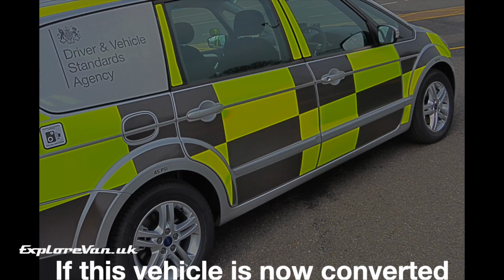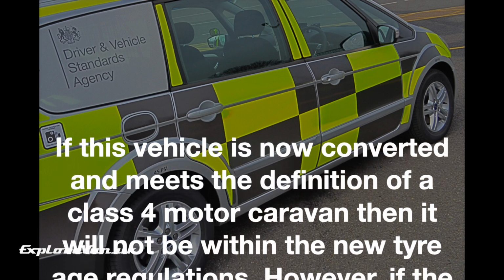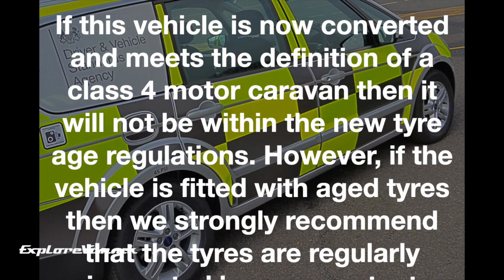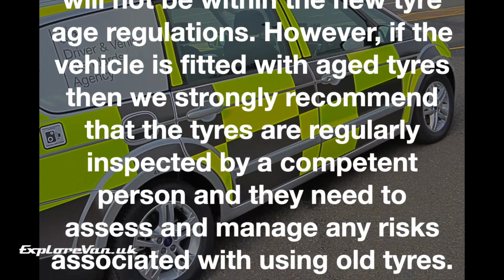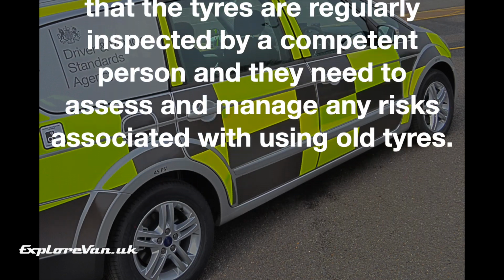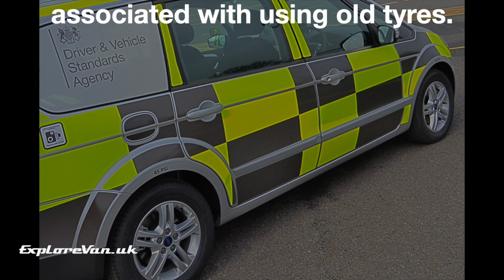What if your vehicle is over 3.5 tonnes but isn't classified as a Motor-Caravan? Well, in that case, the DVSA say if this vehicle is now converted and meets the definition of a Class 4 Motor-Caravan, then it will not be within the new tyre age regulations. However, if the vehicle is fitted with aged tyres, then we strongly recommend that the tyres are regularly inspected by a competent person. They need to assess and manage any risk associated with using old tyres.